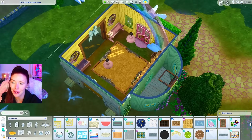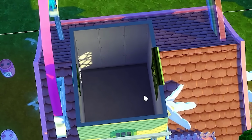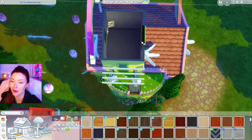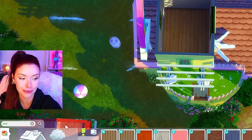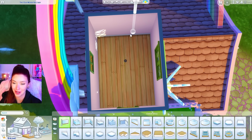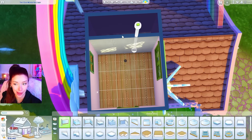And now we need to figure out our actual Sims house, which is so tiny. I'm thinking that this is probably not going to be an actual home. Maybe it's just like they stay here overnight if they're riding all day. Oh, it's definitely just gonna be a single bed. Okay, we're gonna do a tiny bathroom back there.